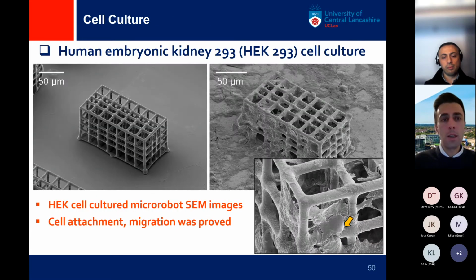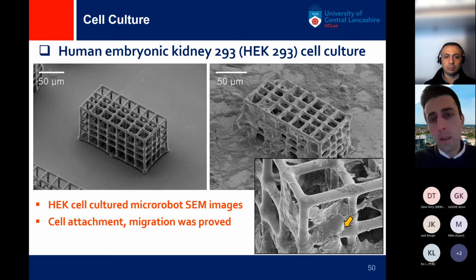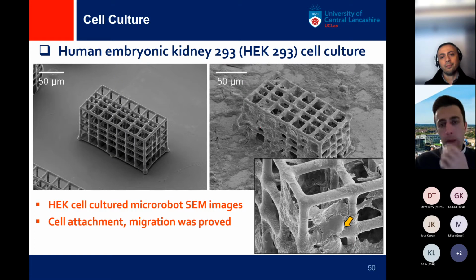So we could as well culture cells inside the microbot. The microbots are made of SU8, but they have been coated by a nickel layer and a titanium layer. So we could use the nickel layer for the magnetic actuation and titanium for the biocompatibility effect. You see in this figure that the cells could grow inside the microbots, and it shows that the microbot has not been toxic to the cells.